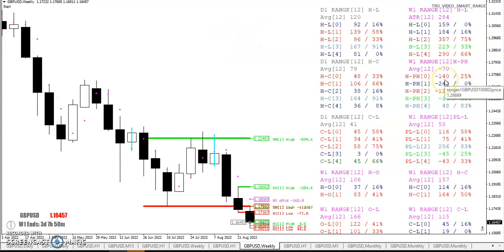We did not break out of the previous week's high, but previous week's low, we did break out by 116 pips. The weekly high minus close is 119 and close minus low is 40.